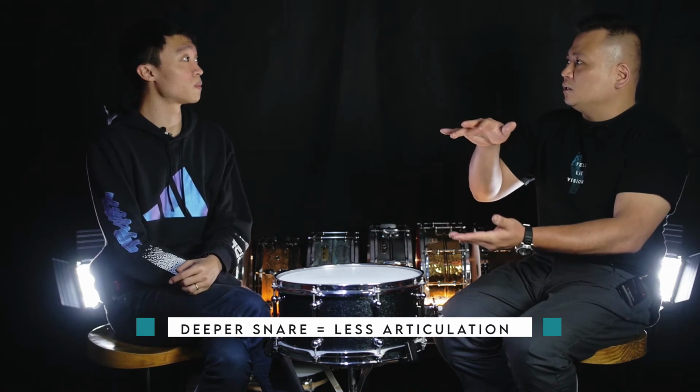Yeah, so I think there are a few things. First, when you look at a drum, you look at pitch. What pitch are you at? We can explore what controls pitch later on. Then you notice some of the drums were fairly deep. Normally when you talk about deep snares or shallow snares, what you're looking at is articulation. That means how sensitive it is. You get what I mean? So the depth will affect the sensitivity. The deeper it is, the less articulate it's going to be.